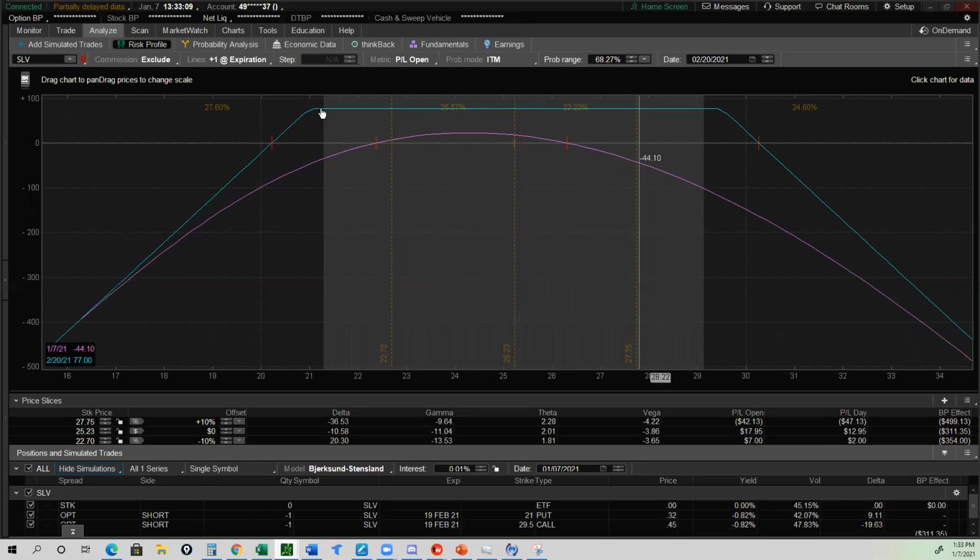That's a tent, baby. And what that shows me is, right now, look on the left at the teal, I've got an $18 profit on it. But come February 20th, if this thing expires here, I'm right in the middle, and I'm going to make me $77. So let's see, what was that again?